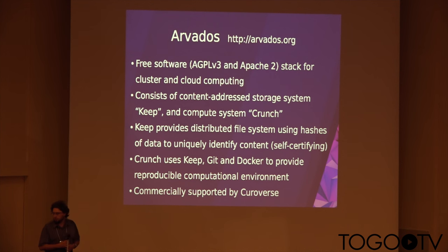First, Arvados is a free software, commercially supported stack for cluster computing and cloud computing. There are two major components. Keep is a content addressed distributed file system. It allows you to store very large files efficiently and retrieve them. It stores files by content address. That means you use hash identifiers to reference files, and that identifier uniquely identifies the content of that file. If the file changes, that identifier changes.